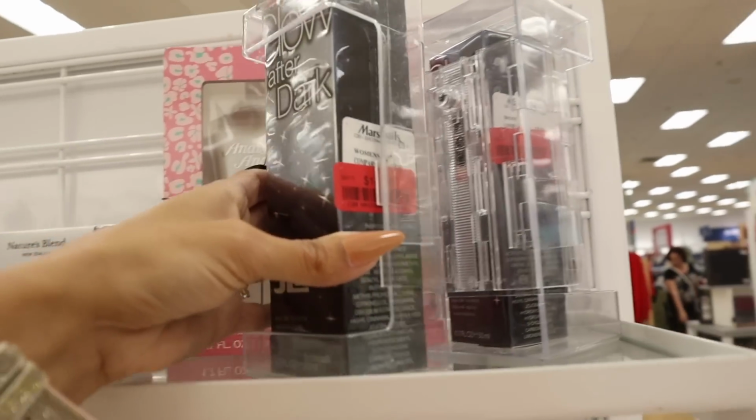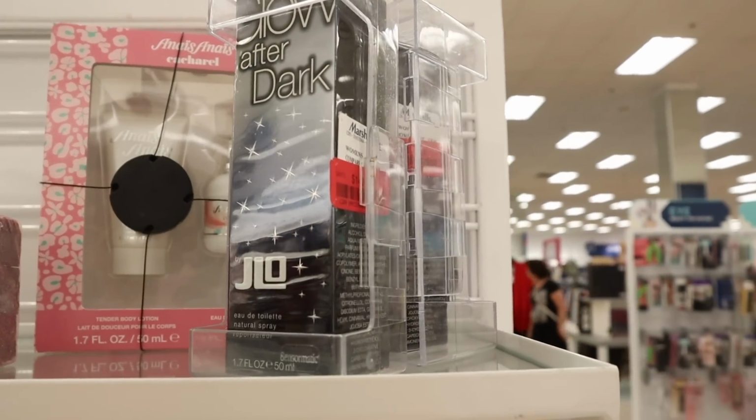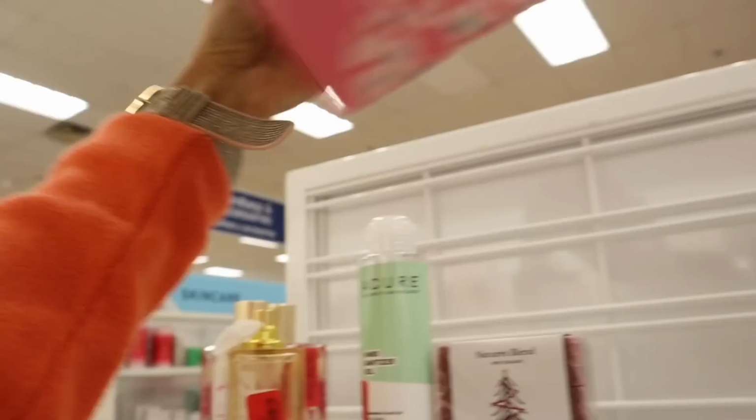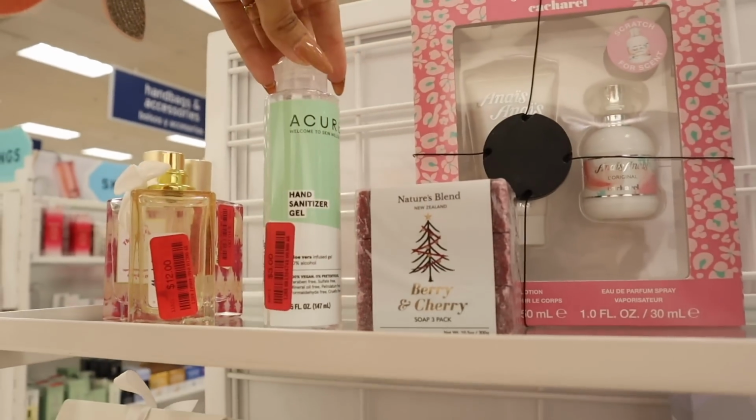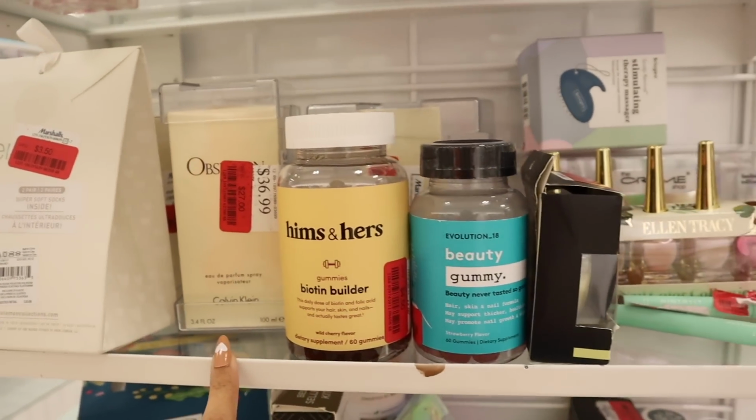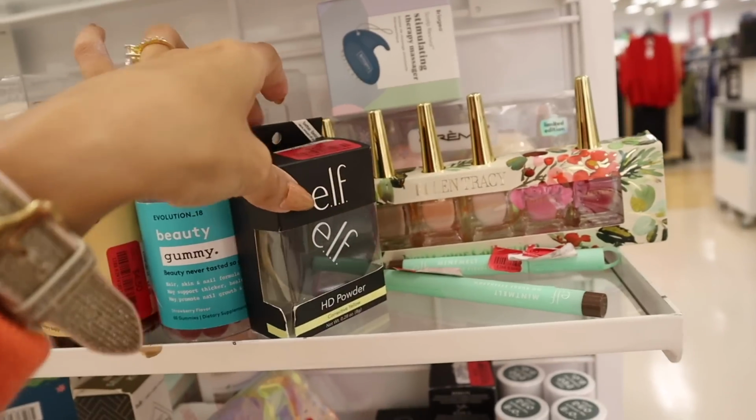And moving on, so they have the JLo perfume again. These are actually on sale for $14. How cool. I wonder what these will get marked down to once they get the yellow tag. And this one right here got marked down to $18. They have a Cure, which I always recommend, for $3. Obsession for $27, originally $37. The gummies, Elf for $2.